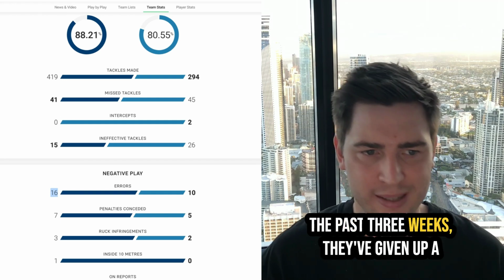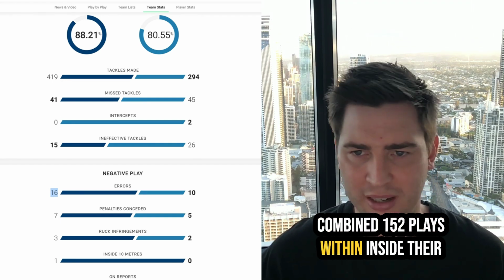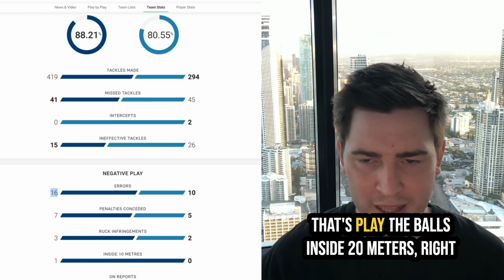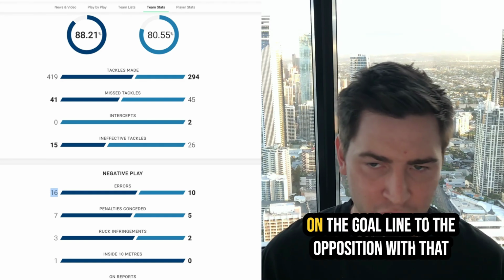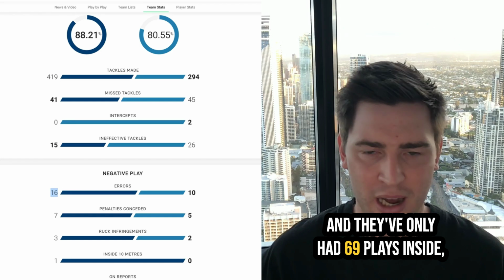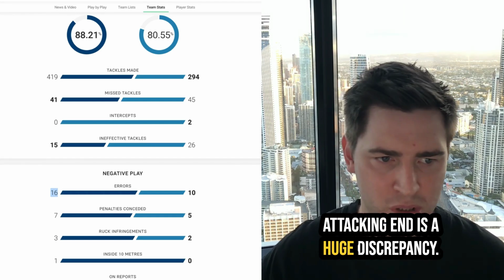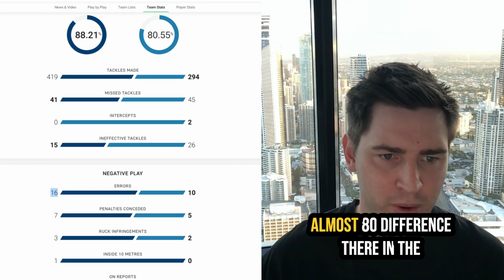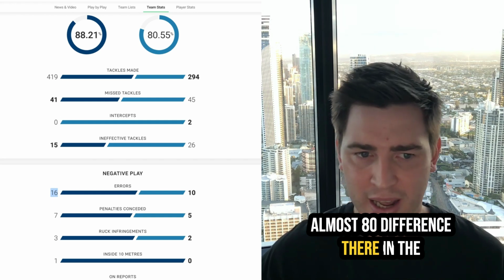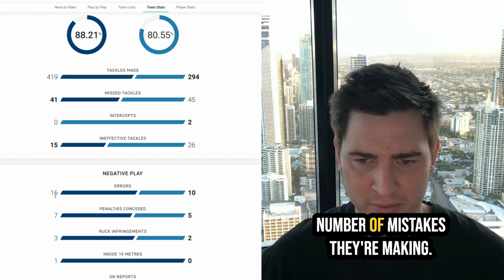The past 3 weeks, they've given up a combined 152 plays inside their 20-meter zones. That's play the balls inside 20 meters, right on the goal line to the opposition. With that kind of field position, and they've only had 69 plays inside 20 down their attacking end, is a huge discrepancy. You're looking at almost 80 difference there in the number of plays. So definitely need to sort out the number of mistakes they're making.